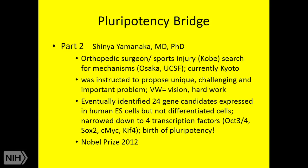And one of his professors convinced him of a motto, which he also told us. He calls it the Volkswagen model. The V stands for vision and the W stands for hard work. And his whole career illustrates that, because these experiments that he performed did not happen overnight.